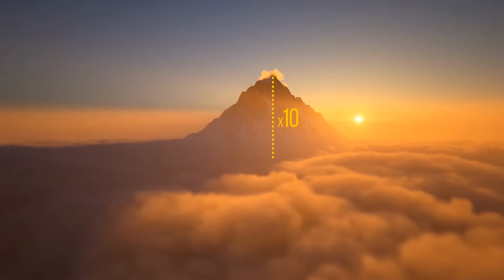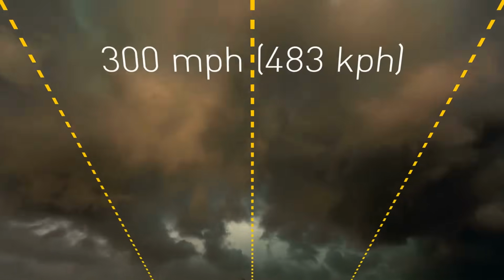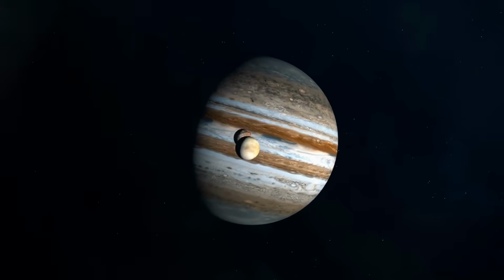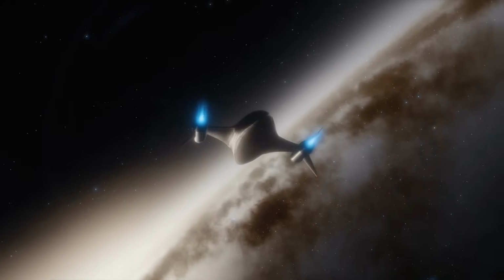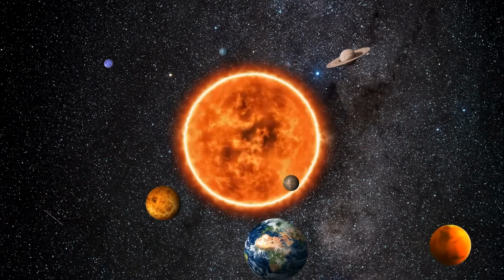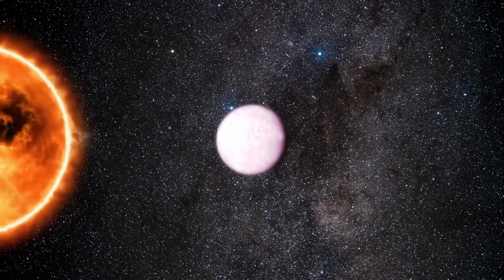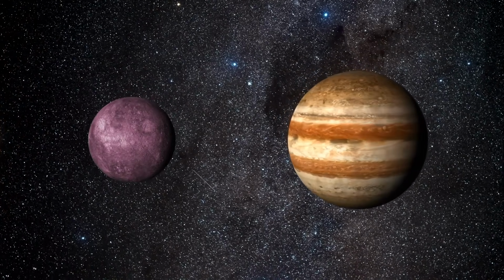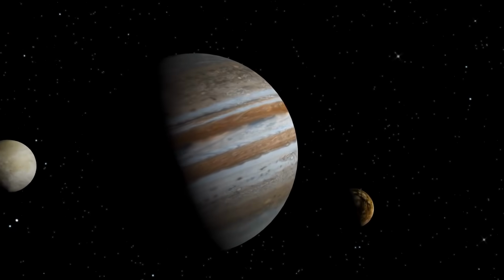This storm will scare anyone. It's 10 times higher than Everest, and the wind rushes at a speed of 300 miles per hour. It's been going on for 350 years. You wouldn't hide from such a storm in a car, so it's good you're in the starship. If all the planets of the solar system merged into one superplanet, the new object would still be 2.5 times smaller than Jupiter. Large size also affects gravity.